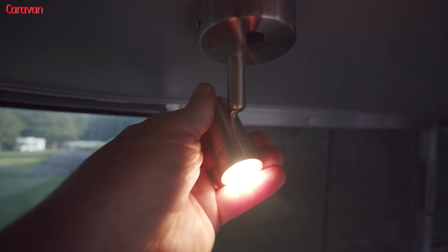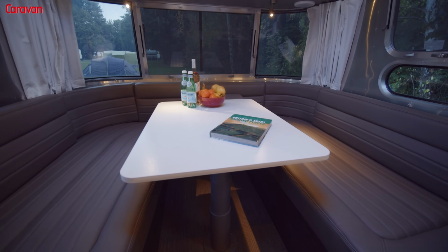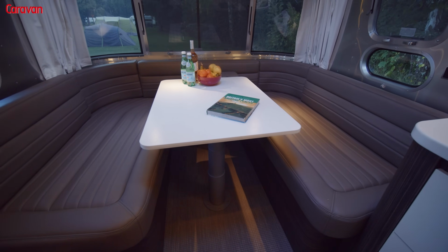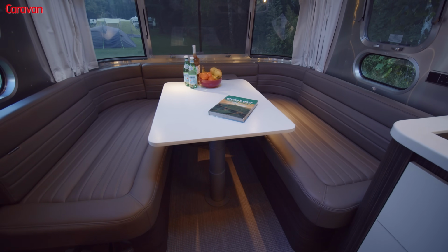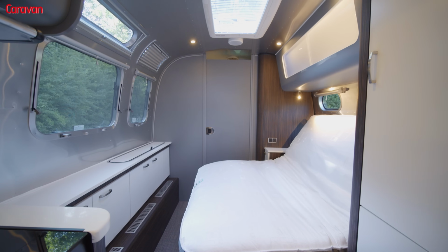What else do we love about this? I mean, we've got these great reading lights, all adjustable as well, which is really nice. The upholstery in here is great. These seats are super comfy. You'd comfortably get 4 people around this table. The table does go up and down, although I'd say the height it is at now is actually pretty perfect for eating and chatting. And what's great is if you drink a bit too much, you can turn this into a double bed and you don't even have to walk the 2 feet to your bedroom.